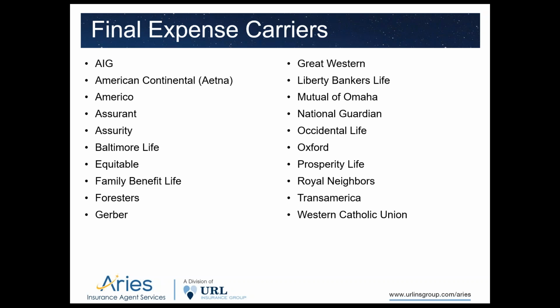We have a list of final expense carriers that are continually growing. Here we're just about at around 20 carriers right now. The newest carrier that we've added is Western Catholic Union. Stay tuned, because there are going to be some other carriers that we're going to be adding. We're always looking at different carriers to help keep you ahead of your competition, and something that's going to be competitive for you to offer to add to your portfolio.